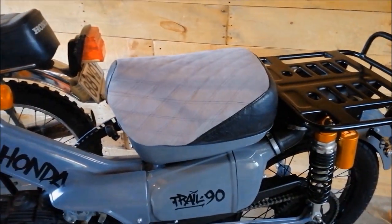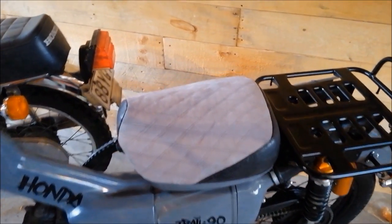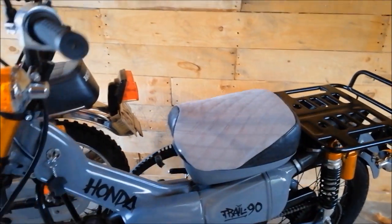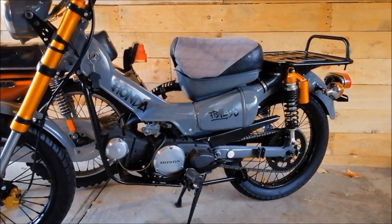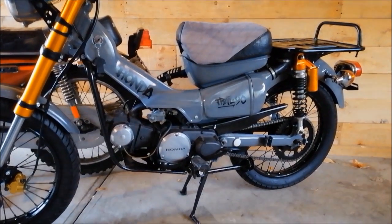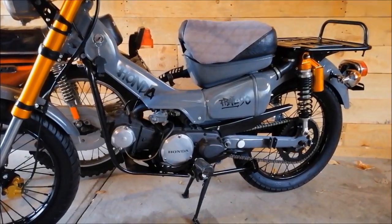Moving from there, the seat. Now, the seat's a bit of a sore point for me. I picked this particular colour and this material. I like the pattern and everything that's on it, but the colour isn't what I was expecting. That's on me, not on the upholsterer. I picked the grey suede. It just doesn't look the way I thought it was going to on the bike. So that's going to be changed in the future. Probably just go to black and keep it black.